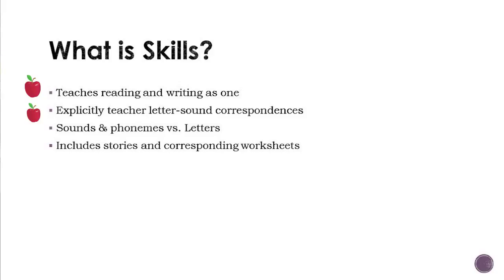Also, we focus on teaching them the letter sound correspondences. But in kindergarten, just so you all know, I don't know what grade level your students are in, we did not start out with teaching them the names of letters. We more started with the sound of B. What letter is B? And that's when we would have them write the letter B. And then we gradually taught them the names of the letters as we went through it.